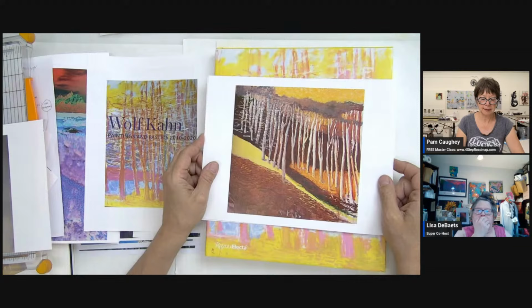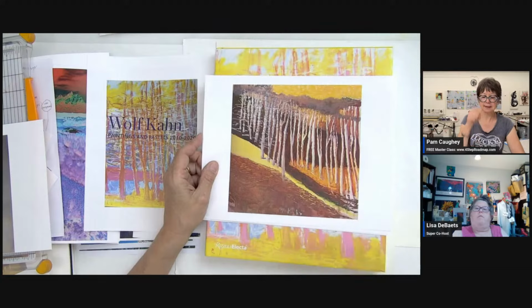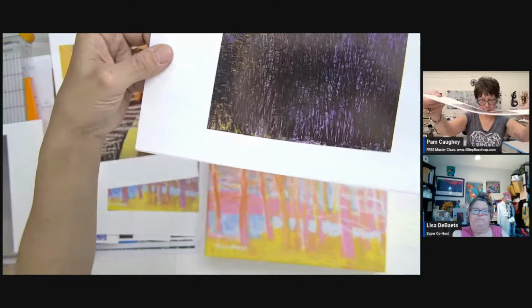Now, these are not local colors because there's yellow in the grass, there's yellow in the sky. So he's chosen a limited palette with just a few colors. And he does that again and again. Look at how beautiful this one is. There's a lot of scratchy marks here. He's doing a lot of pastel, but this one could actually be oils.